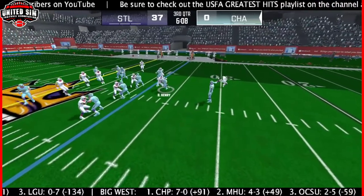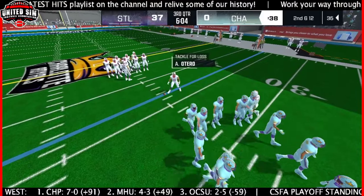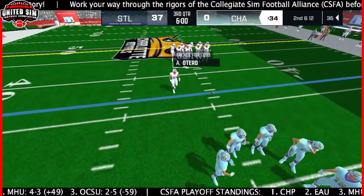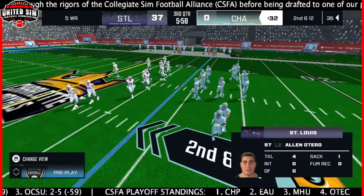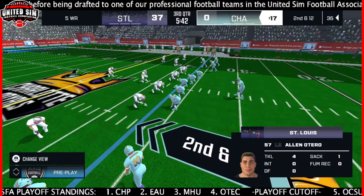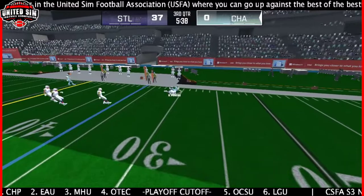Number 5 with the toss. That gets us to second down. Fourth play of the drive for the home team. Go! He throws the screen to the sideline.